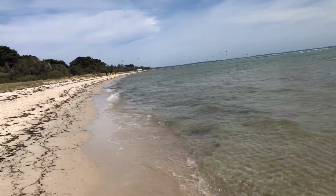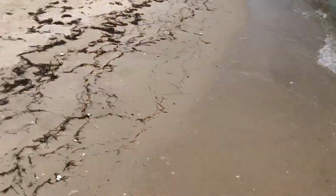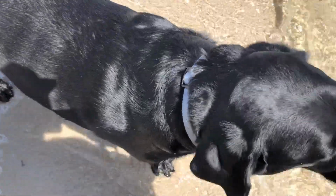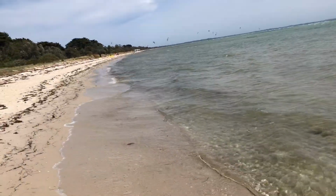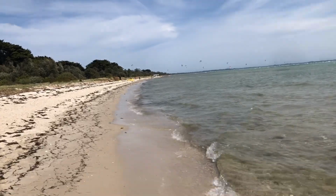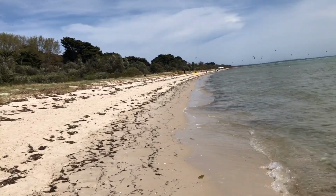Now we're just walking back down the beach together, aren't we, Travis? Are you a good boy? You are, aren't you? Would you like a biscuit? This is from all your friends online. There's a biscuit from everybody. I don't really need to ask if he wants a biscuit. He always wants a biscuit. You are a lovely little one after all, aren't you, Travis?